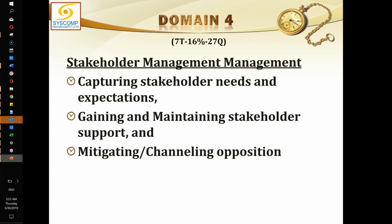As far as stakeholder management is concerned, it is capturing stakeholder needs and expectations. Naturally, we have to start doing that as soon as the program starts, but this is going to be a continuous process, and it will go on until the end of the program. And during the life of the program, the stakeholders may keep changing, and this continuous job of keeping a tab on the needs and expectations of the stakeholders, and managing and keeping them engaged throughout the life of the program, is the job of the program manager.